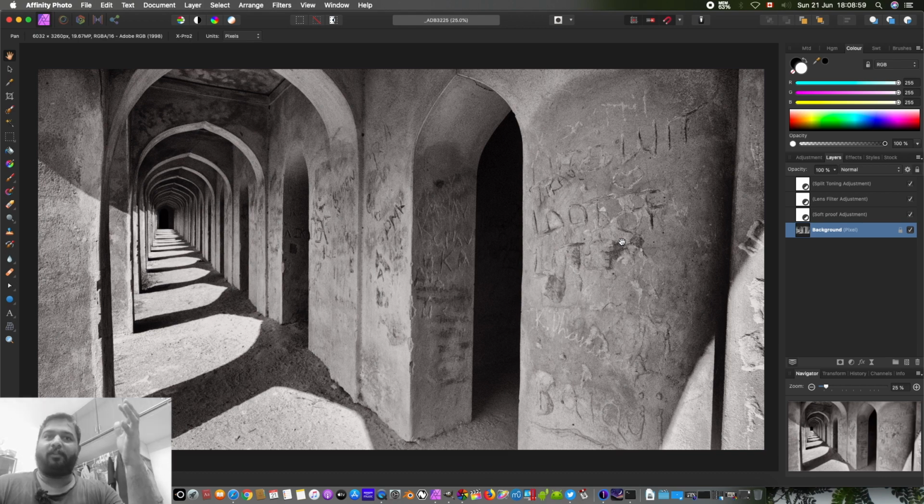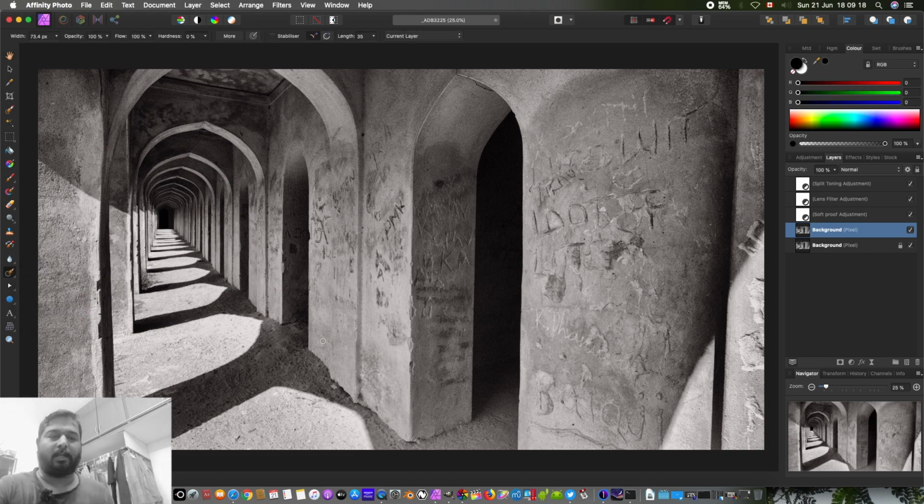Affinity Photo does non-destructive image editing, it doesn't damage your raw file. Number two, it has layers, as you can see here. I can build upon layers. I can copy my background layer, work on it, and it has a healing tool. It has an in-paint brushing tool, which is something like content aware fill. You draw a patch and the AI will do the filling for you.